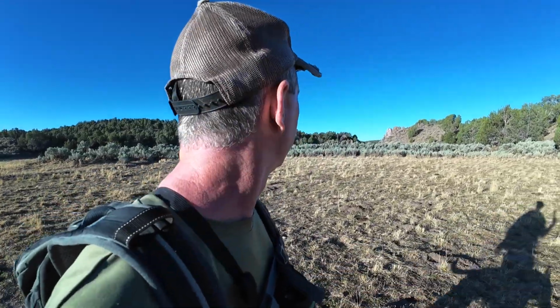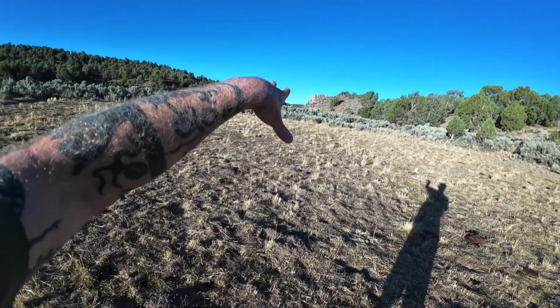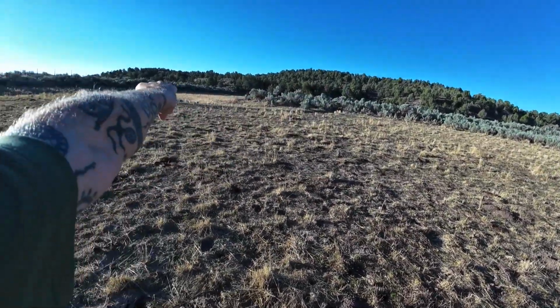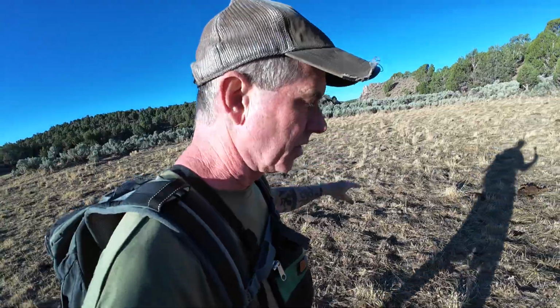I think this lower area, and it looks like there's probably some type of arroyo cut, or I can see there's a creek bed right there. This might have all been like a finger lake or something thousands of years ago.